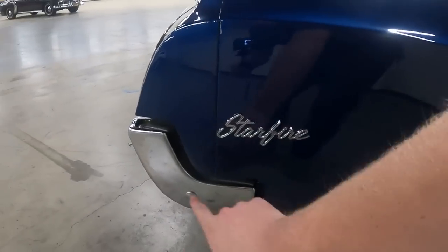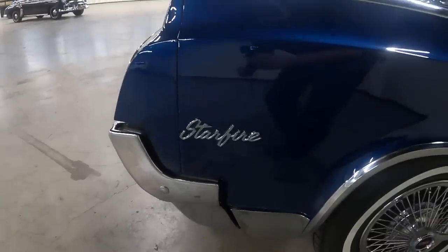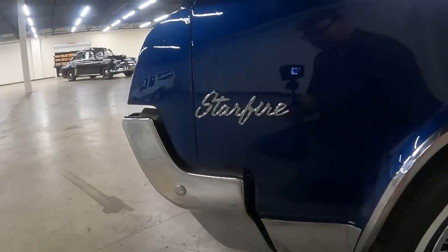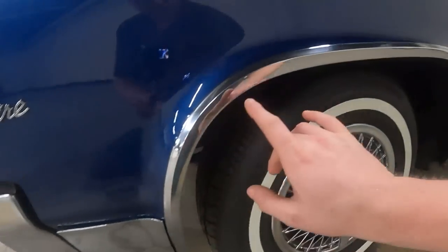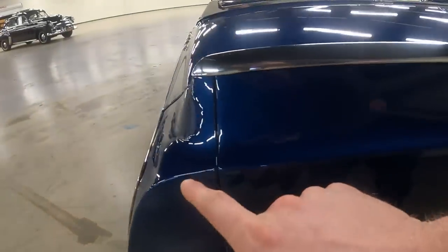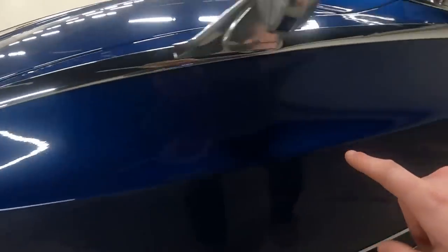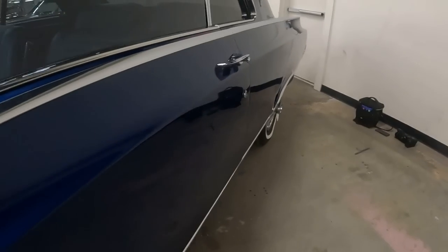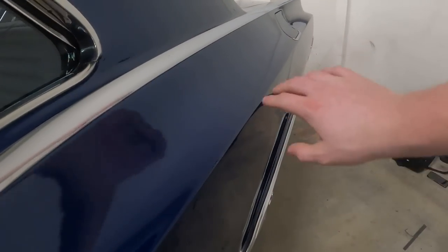Check out how this beaks. It looks very Ford-like, especially down here at this bumper part. Doesn't that look like a Bullet Bird to you? Looks like that to me. Notice all the chrome over the wheel well. Coming back, just check out this line here. It goes all the way back. It actually protrudes out more and more towards the back. Right here, it's protruding even more.